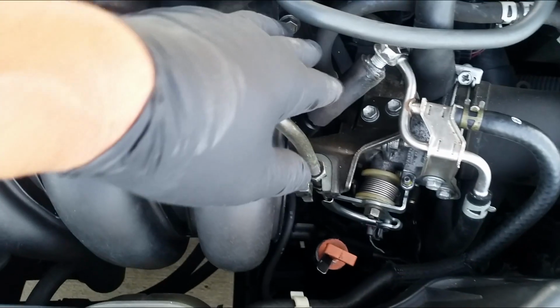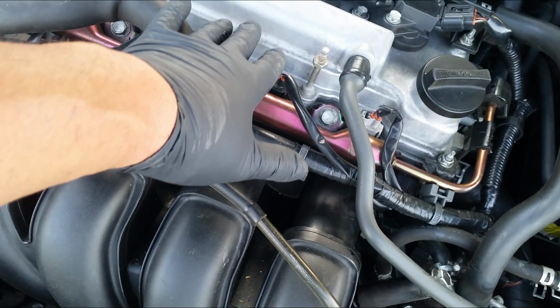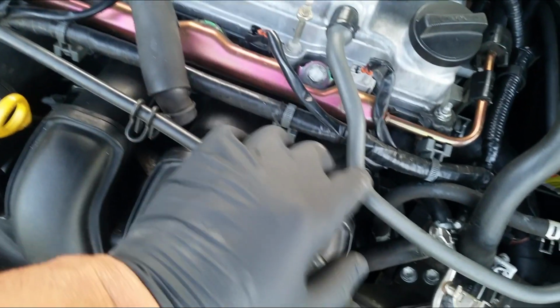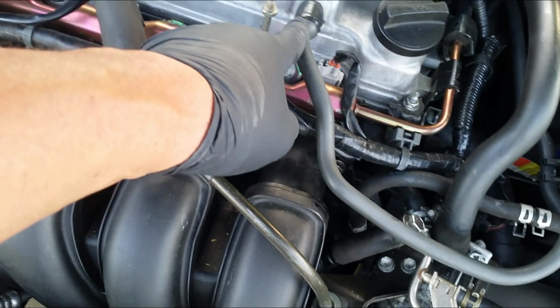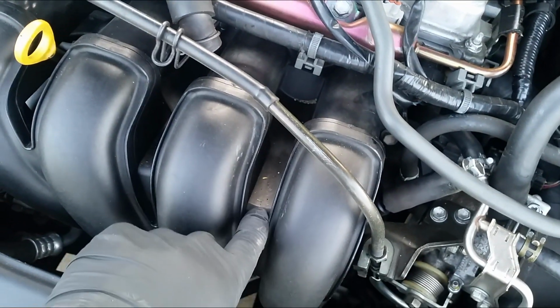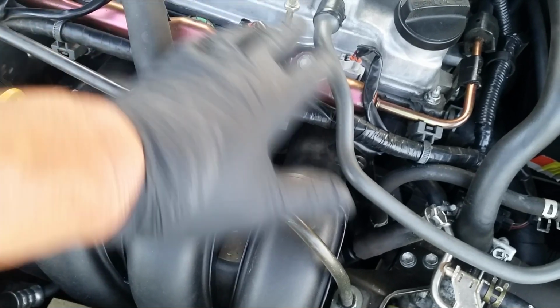This way it won't suck in any air. When this hose is connected, when there's blow-by and it creates a lot of pressure inside the engine, and this hose is sucking real hard when the engine is running at high RPM, it somehow sucks oil in here, slowly builds up and goes into the cylinder, causing it to smoke.